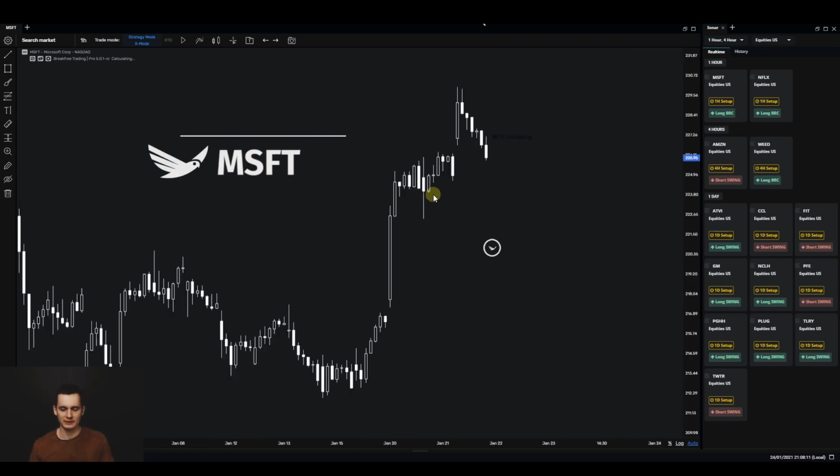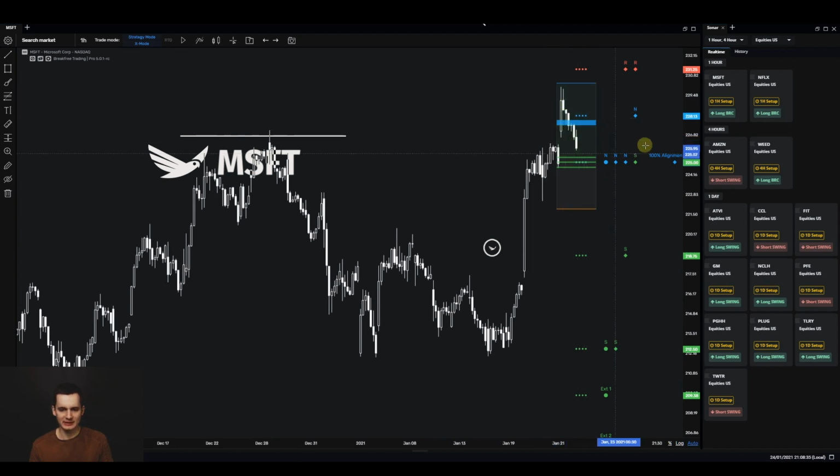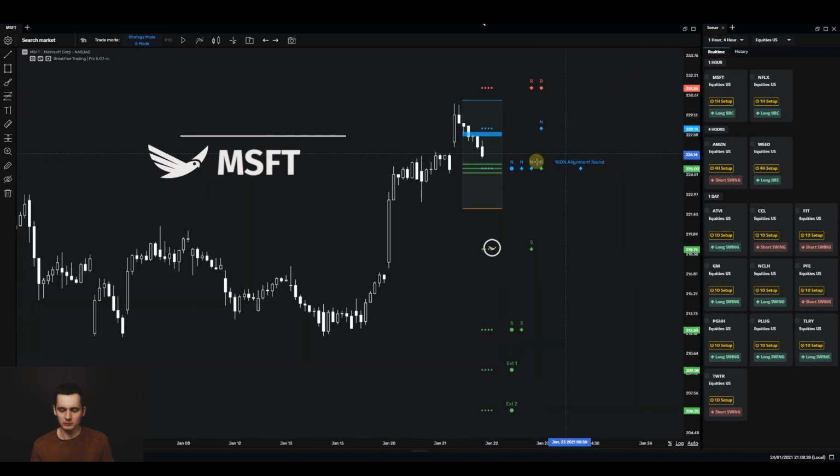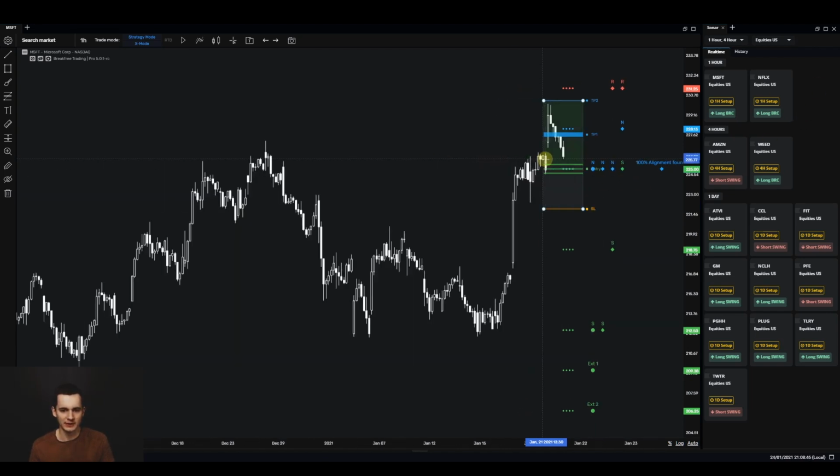This is a long setup. So Microsoft is actually looking not too bad. We had a really nice dip down here over the last couple of days. Of course, it kind of depends how it opens. But here we had a nice structure formed that we can play off. So I think this, in my opinion, is a good entry.